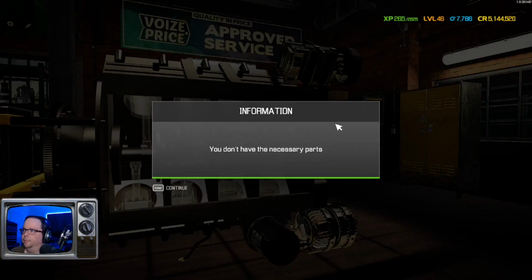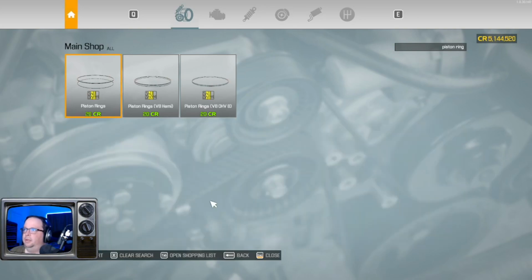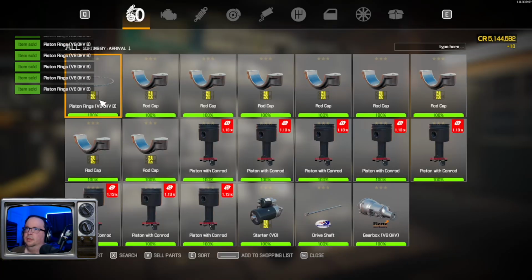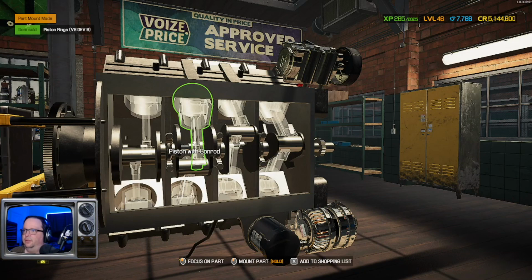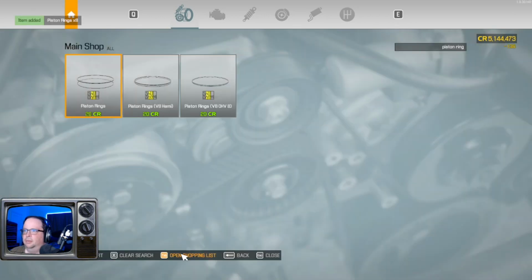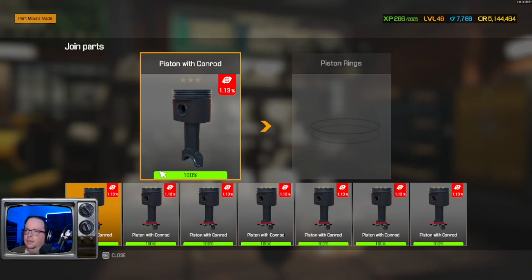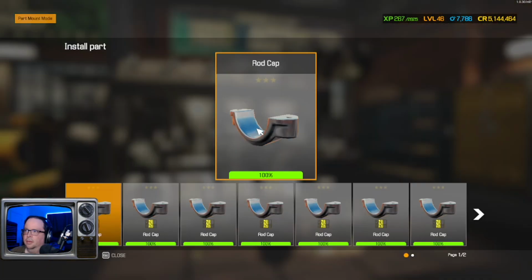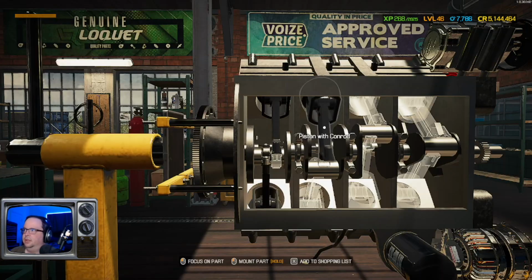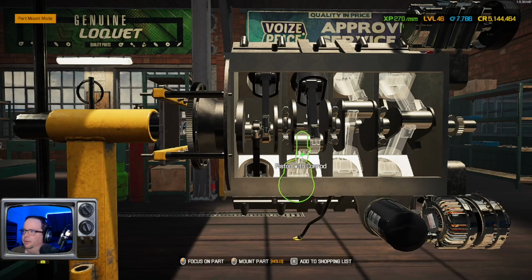Alright. Okay. Apparently I wasn't right. Get rid of those real quick. Even though it said OHV on the pistons, they're standard rings. Shows you how long it's been since I've last worked on one of these. Still out of practice.